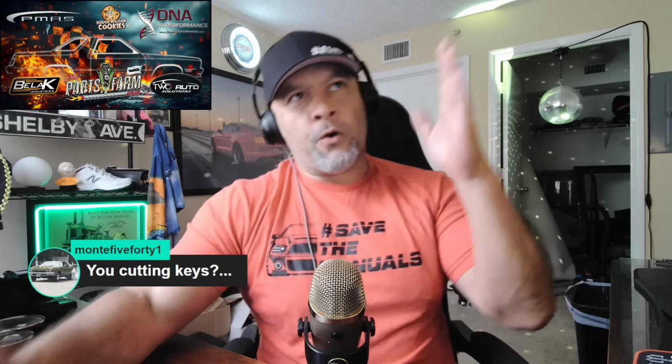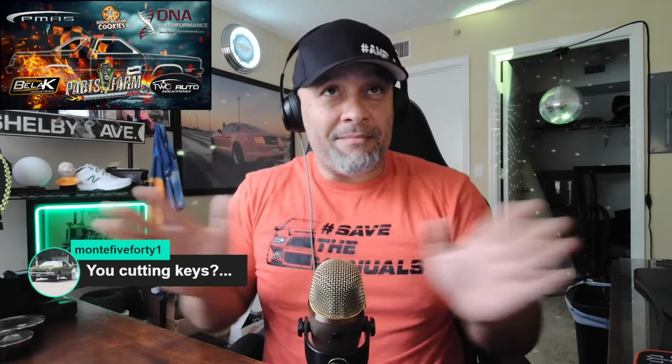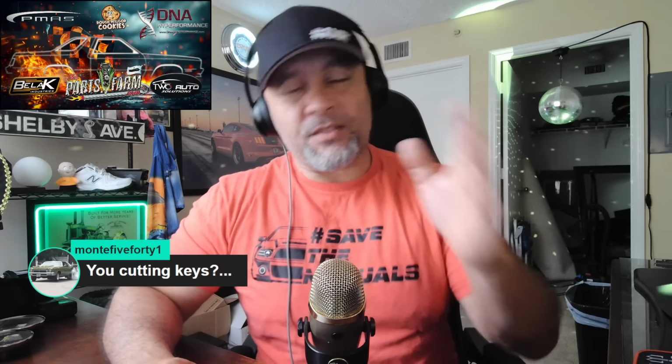Nope, not cutting keys. And I'm not going to give it away because I don't want everyone else to. But the thing is, you need to know visually where the cams have to be. This is a turbo GT350 motor he's doing. So I didn't know this, and this might blow your minds. The GT350 motor, even though the intake cam is mid-lock, the cam timing procedure is like Gen 1.